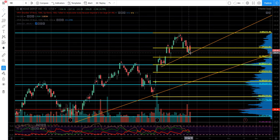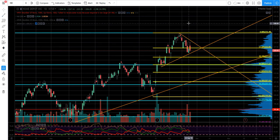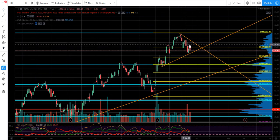Also, the shorter term uptrend here to try to play against. Again, I think the primary direction of the market is still higher, until we lose some of those points I've talked about earlier. So not really something I'm looking to play. I'd rather see HD break back up over 227 and play to the top side than anything. So I think that is the last XLY I'm going to do.